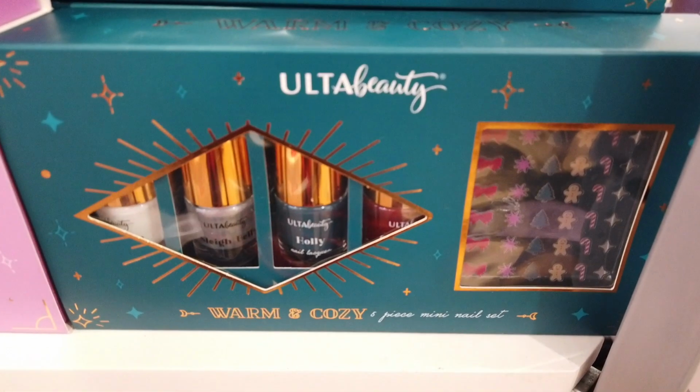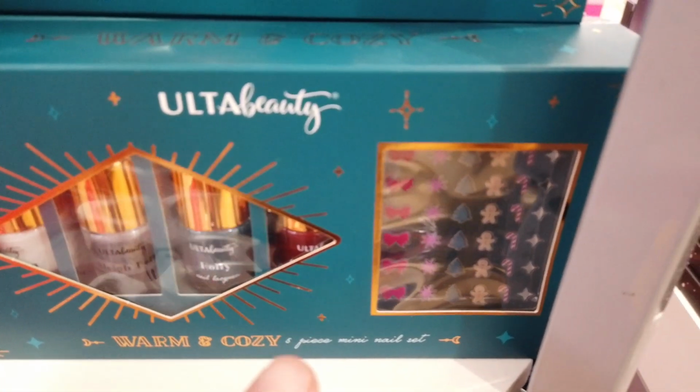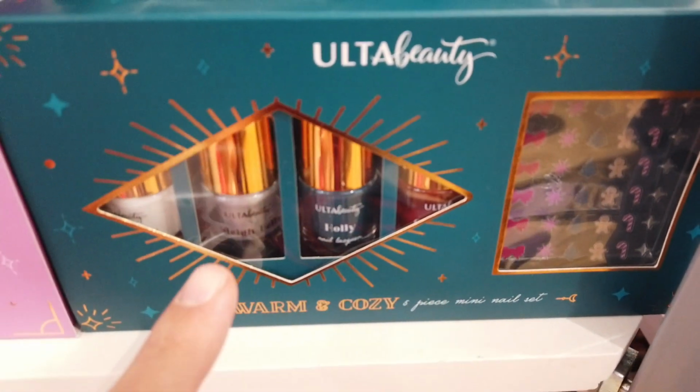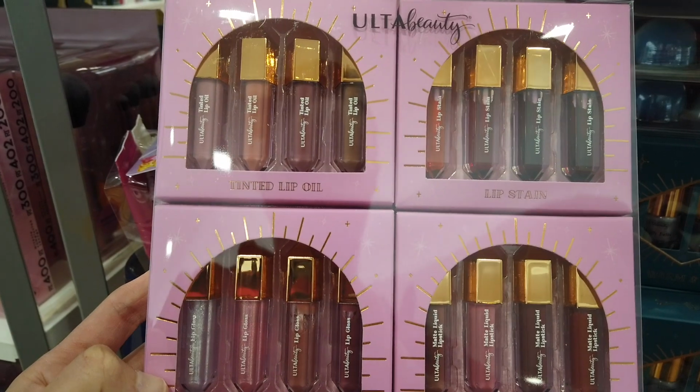This set of polishes I actually like more than the other one because you get stickers with this one. So you get little Christmas nail stickers, and then you get these darker colors here in the polish. This set right here is totally worth it.